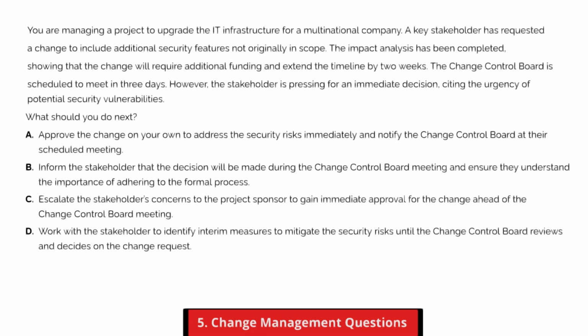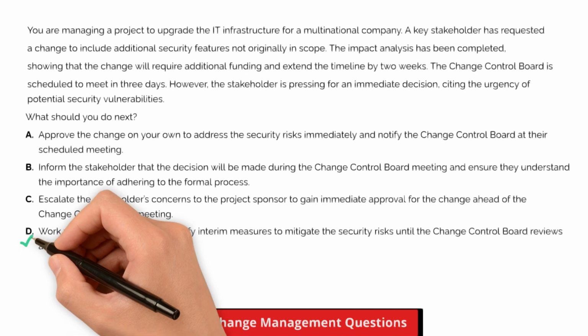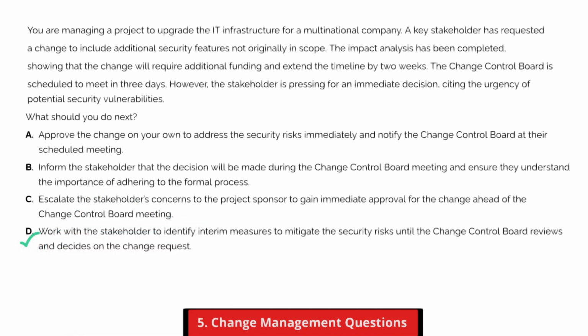All right, let's break this down. The best answer is D. The best course of action is to work with the stakeholders to identify interim measures to address the security risks until the Change Control Board meeting. This ensures that urgent concerns are addressed without bypassing the formal change management process, maintaining project governance and stakeholder trust. Let's look at other choices and why they are not the best answer.